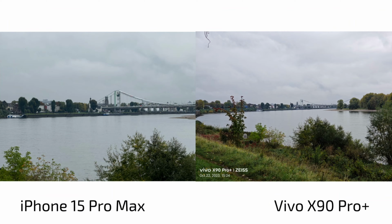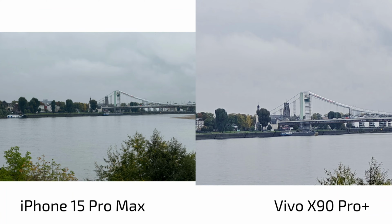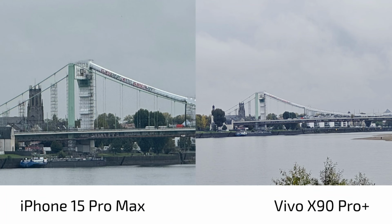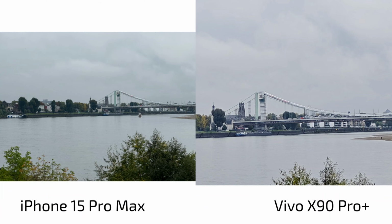When we zoom in, it becomes very interesting, because we have a 5x optical zoom on the iPhone 15 Pro Max, where we have on the Vivo a 2x zoom that also helps with portraits tremendously on the Vivo X90 Pro Plus. Sadly, I didn't have much time with the iPhone, so I couldn't do any portraits that I can show you right now, but believe me, the Vivo X90 Pro Plus's 2x zoom for portraits helps tremendously. Also, what we can see here is, of course, that they're looking almost the same, but we have a much more bluish tint on the Vivo X90 Pro Plus in comparison to the more grayish, warmish look.